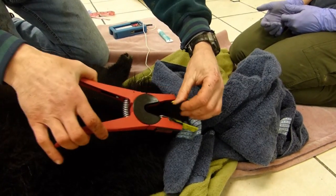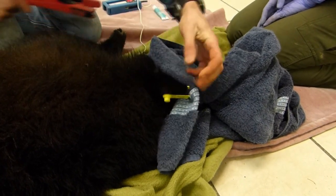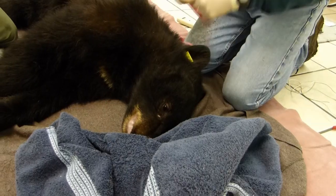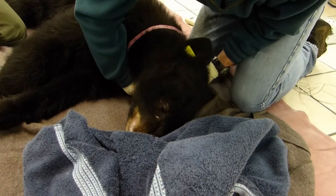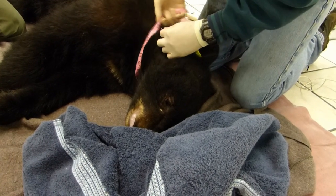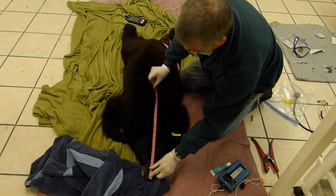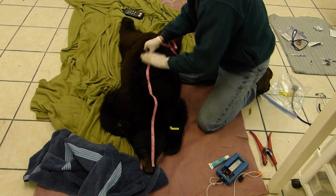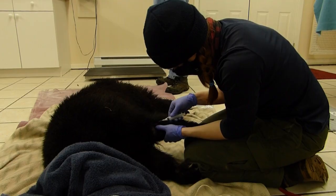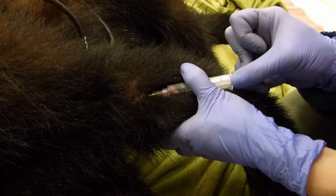After that, we secure an ear tag. These ear tags are important so that these bears can be identified as rehabilitated bears. We also insert a transponder underneath the skin behind the tagged ear. Next on the docket is measuring the cubs. We take various measurements on the cubs and record all the data. The final step is to draw blood for laboratory analysis.